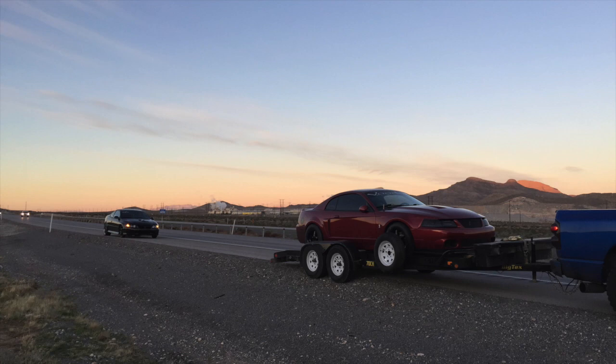And so we put the truck and trailer this far ahead, and then we had to push the Cobra onto the highway with traffic coming, go around the GTO, and then push it up onto the trailer. And it was the only way to do it. And so it was really difficult.